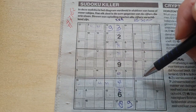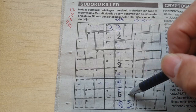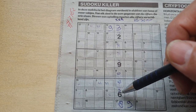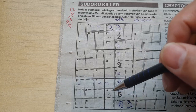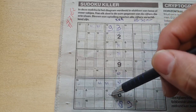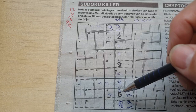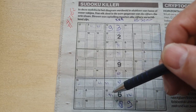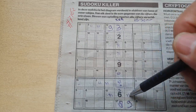Okay. Interesting. These two boxes together should be a 9. A couple of combinations for the box of 9: 1 plus 8, well, I cannot place the 8 here, we already have an 8 here. 2 plus 7 is a possibility. 3 and a 6, well, we already have a 6 here. Double 6 is not allowed. 4 and a 5, well, we already have a 4 here, or a 5 in this big square. So the only option should be 7 and a 2.